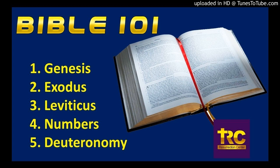There's the Old Testament and the New Testament. The Old Testament is before Christ. The New Testament is after Christ. The Old Testament is about 400 years before the New Testament. The Old Testament is broken up into 5 parts.